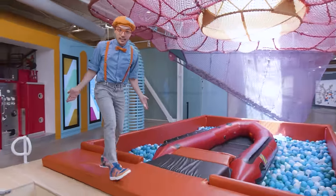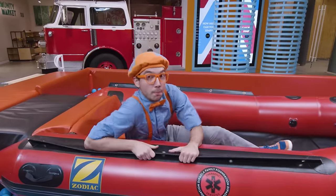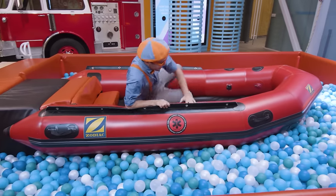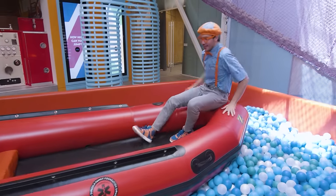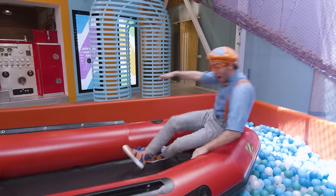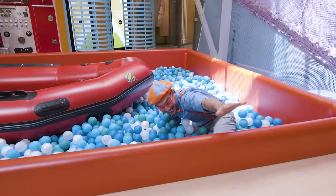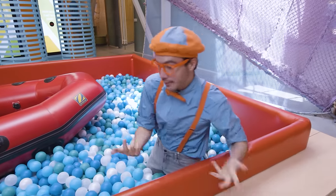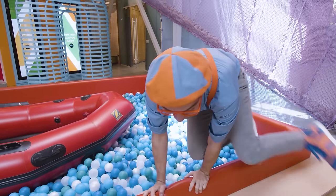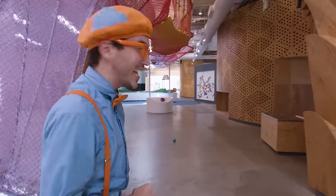Whoa, look at this. It's a rescue boat. This rescue boat is on some really rocky waves. Whoa, whoa, it's so much fun. And it's squishy. Whoa, the waves are going so fast and they're so huge. Whoa. The water is nice and cool. Yeah, because it's made out of a ball pit. Woo. This is so amazing. I really am having so much fun playing with you today.